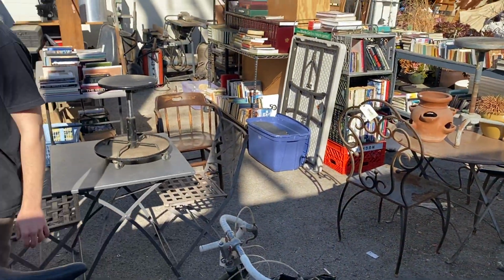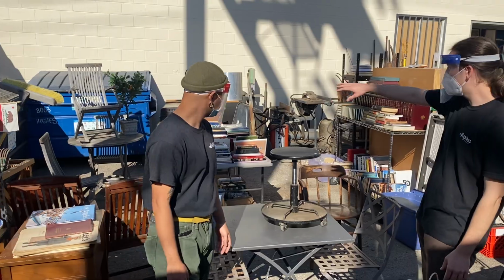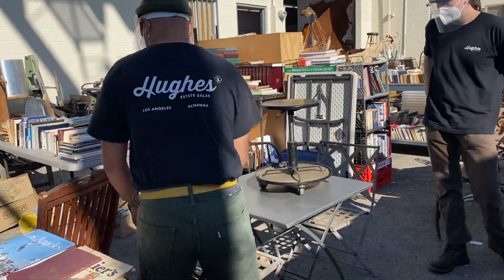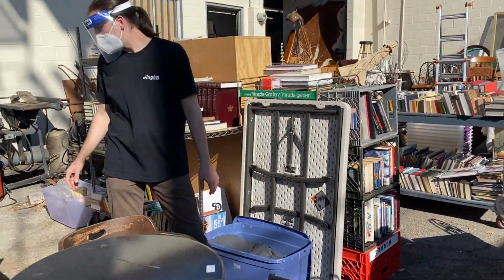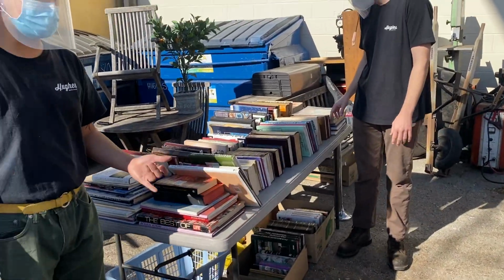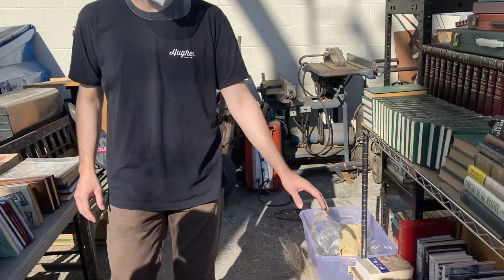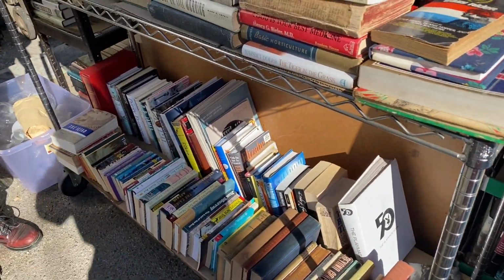Then, of course, we got more stuff, a lot of patio furniture over here. And our whole book section. We got tons of books out here. It's like a whole library. And it's a great selection, really. There's film books, history books, fiction, nonfiction. And there's a good amount of old books, encyclopedias, and modern ones, art books.